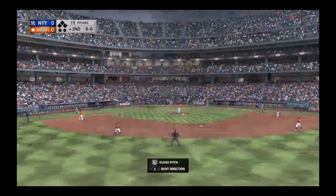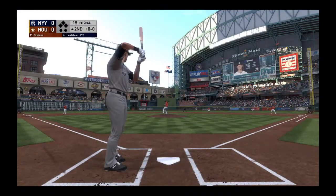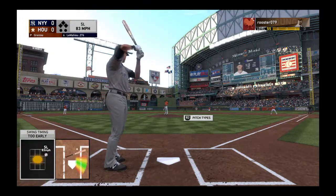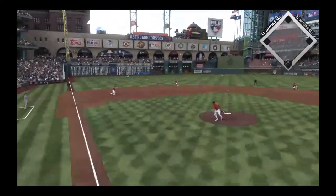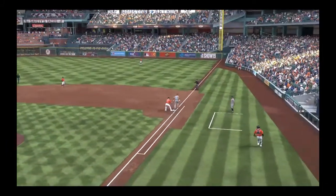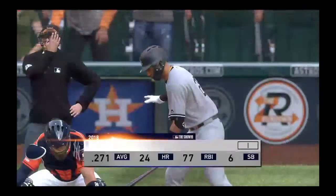Stepping in, DJ LeMahieu. He'll get us started in the top of the second. The third baseman, DJ. And that's waved at and missed for strike 1. Hit on the ground out to short. Correa is up with it. Throw to first to be in time, and there's one gone here to start the second.